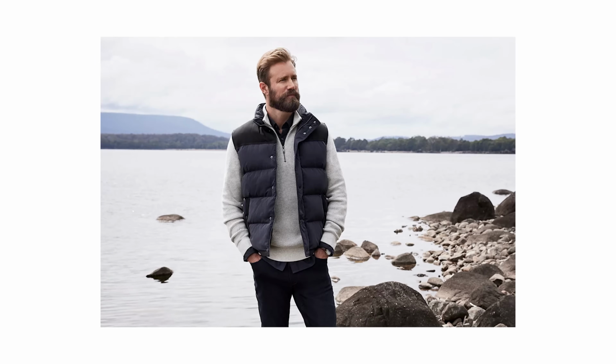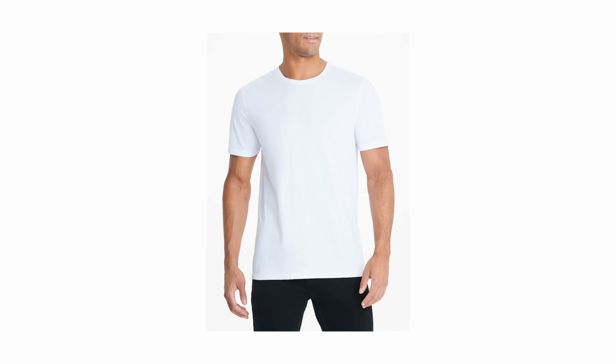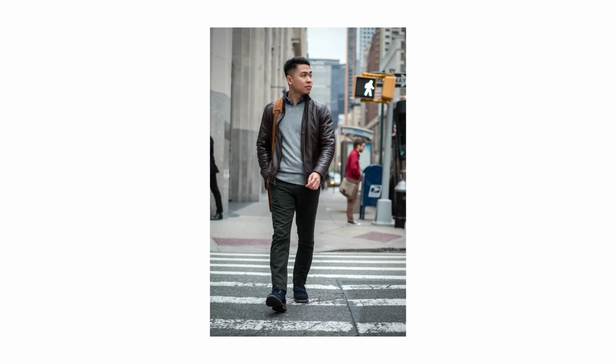So be smart about the way you're dressing. I would say a maximum of three visible layers is your sweet spot. Stick to a base layer like a t-shirt, a middle layer like a button-up or sweatshirt, and then a jacket or coat, and you're gonna be great for fall.